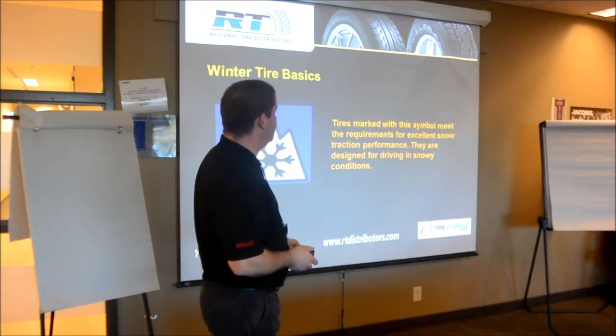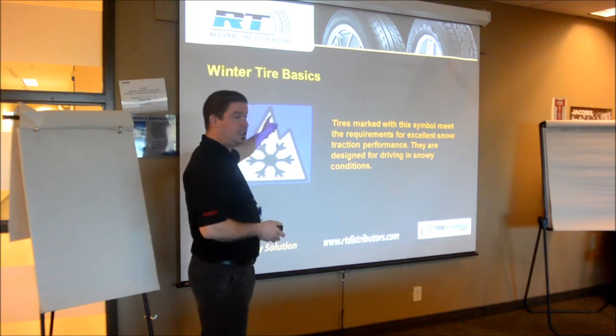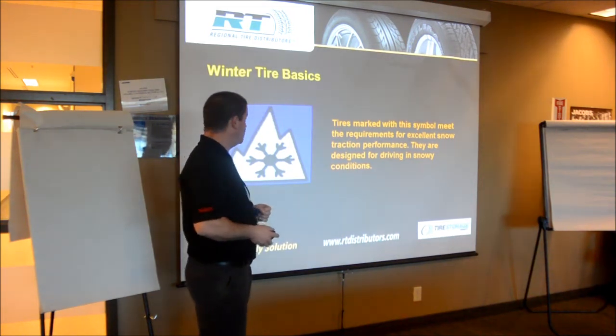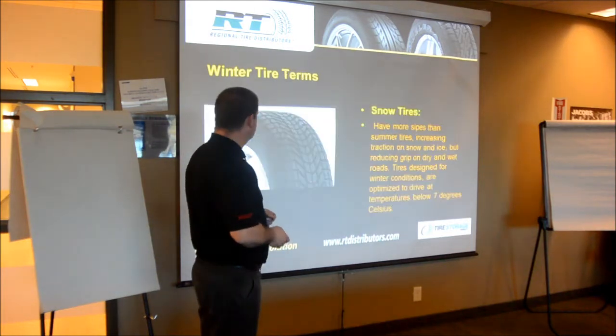Tires marked with this symbol meet the requirement for excellent snow traction performance. They are designated for driving in snowy conditions. So you can see here the Three-Peak Mountain Snowflake will be designated on all approved winter tire products. If it doesn't have this symbol, it is not a winter tire.